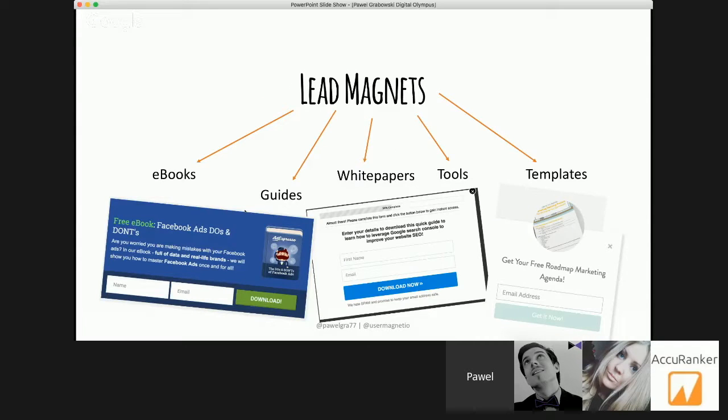Lead magnets can be anything: ebooks, guides, white papers, tools, templates, checklists, anything, as we said, that your audience will find valuable and is willing to offer their email address for. And they can work on any topic, niche, or industry. You can publish an ebook on solving a particular issue with setting up AdWords accounts, have a checklist for setting up an AdWords account, or offer a guide to someone who wants to start running, and so on. It could be anything.